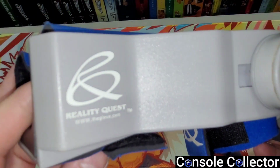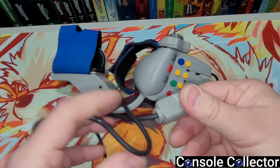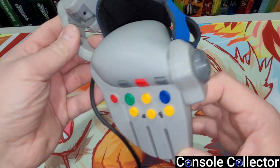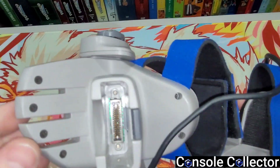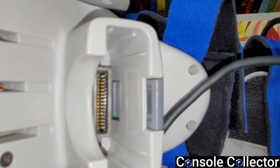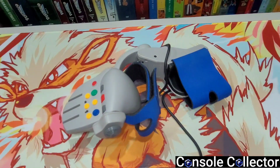It's made by Reality Quest. Yeah, such an odd, obscure controller. And it's wired. You just plug it into the N64. Not something that I would definitely use much to play games with, but again, I love odd controllers and stuff, and this is definitely odd. I should mention that it has a transfer pack or memory card slot here on the bottom. They thought of it all with this thing, the N64 Power Glove.